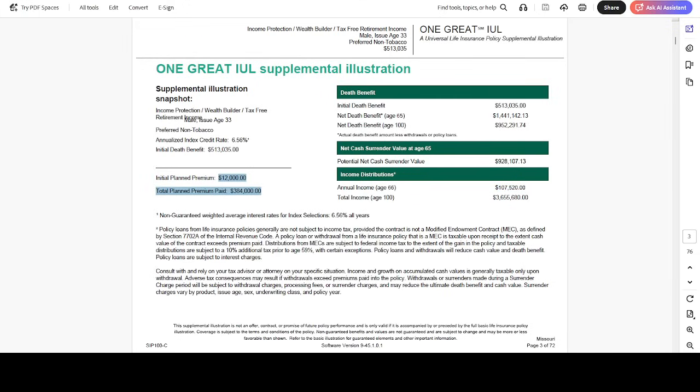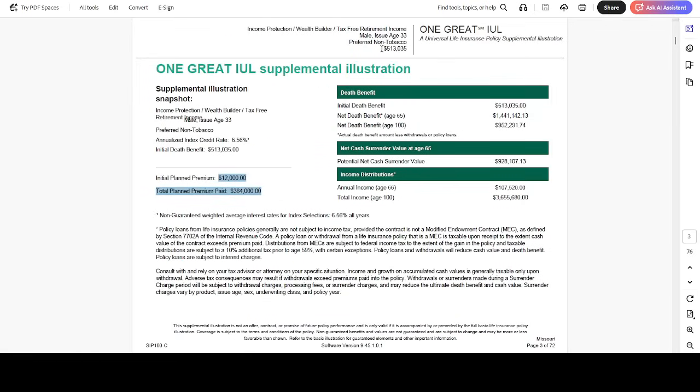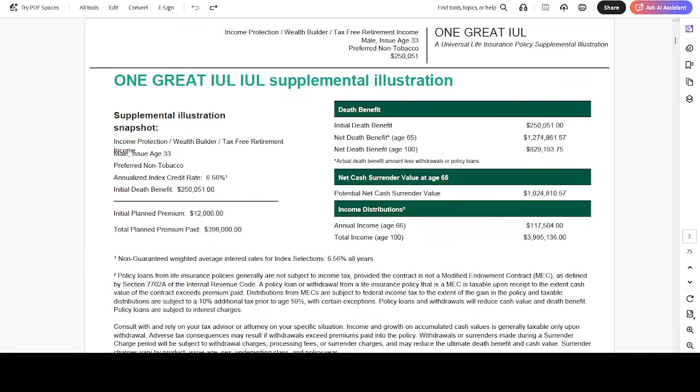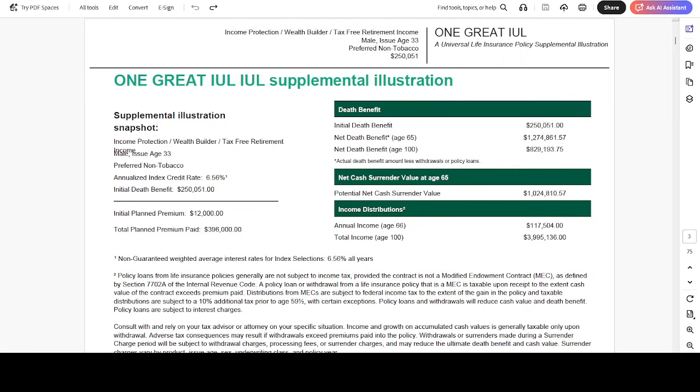So that's $10,000 less, but you're ending up with about double, a little over double the death benefit to start off with, and not quite double the death benefit at the end, though, if you notice. In fact, it's just a little bit more, not much.